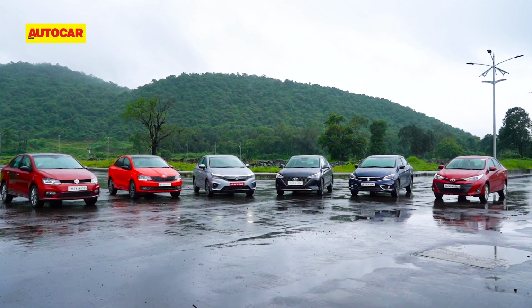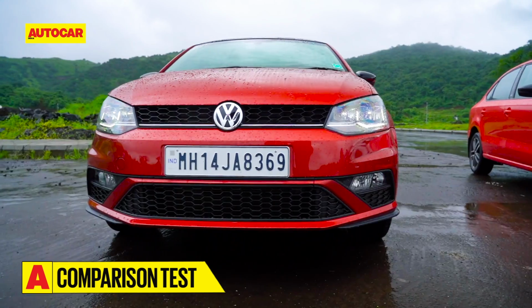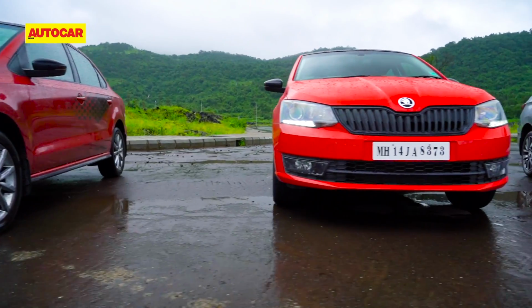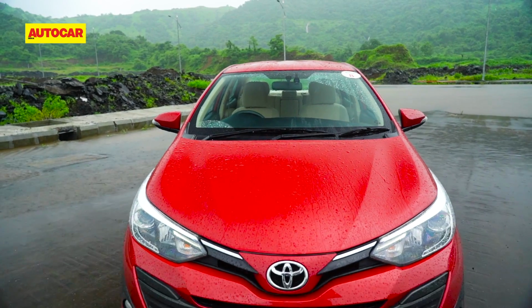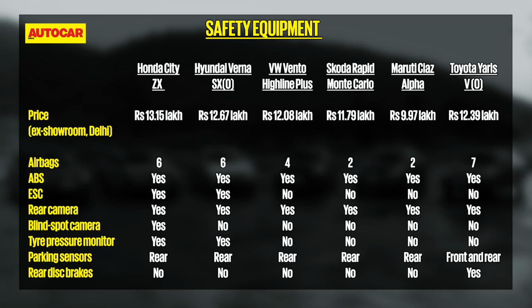All these cars comply with the latest Indian safety regulations, but none of them have been rated by global NCAP. But the point to note is that the Volkswagen Polo, with which the Vento and Rapid have much in common, is a 4-star car. In terms of safety equipment, it's the Yaris's V option with bragging rights when it comes to airbag count, with 7 including a knee airbag. The Verna and City get 6, the Vento gets 4, while the Ciaz and Rapid Monte Carlo make do with 2. The Toyota is also unique amongst petrol mid-size sedans for its front parking sensors and rear disc brakes.